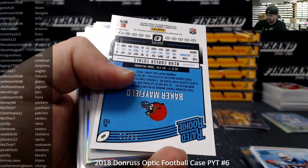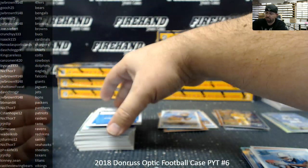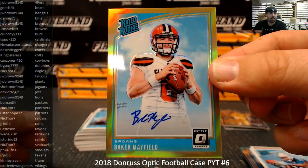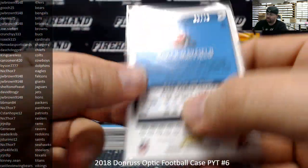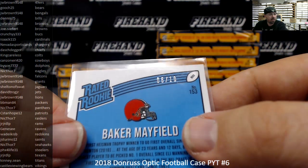Oh, my goodness. Oh, this is filthy, guys. This requires two hands to hold this. How about a gold prism autograph of Baker freaking Mayfield going to Joe Seifert and the Browns? That's not the best news. I'll show you the best news. The best news is the serial number. 6 out of 10. eBay 101 jersey sauce right there.